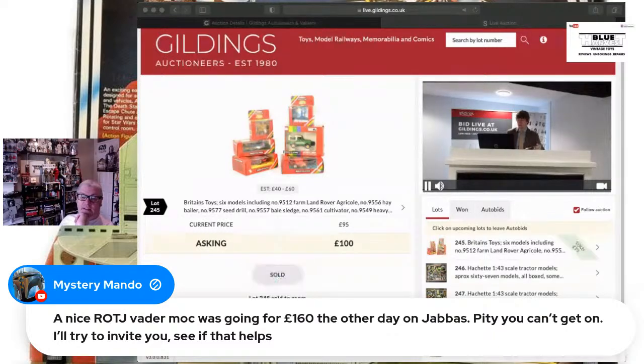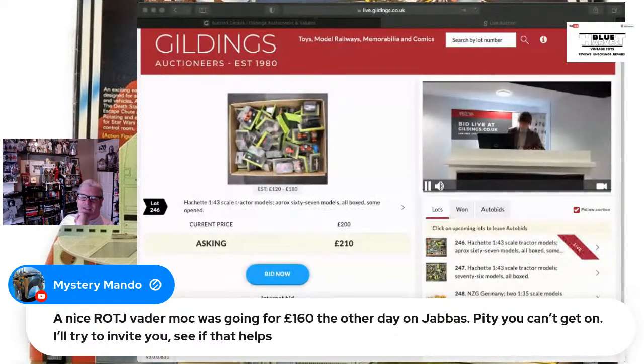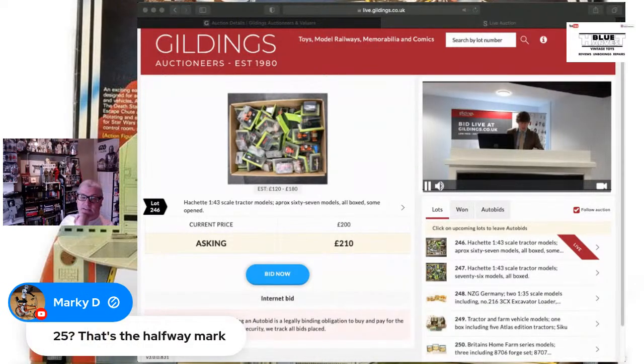Return of the Jedi, yeah. Or obviously at least an Empire Strikes, but I love the Star Wars. At least an Empire Strikes, but any carded Vader, basically. 25, that's half.